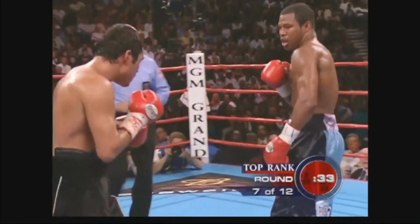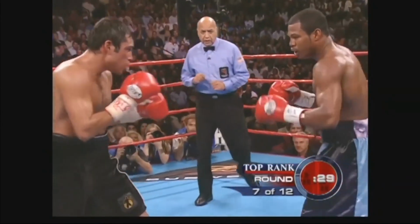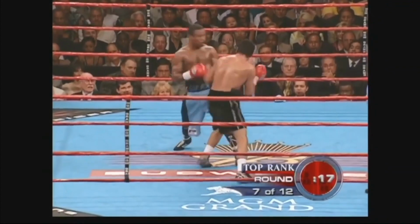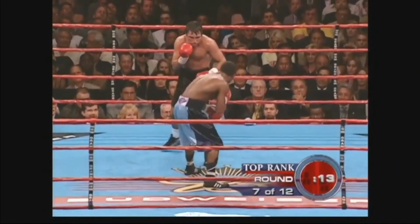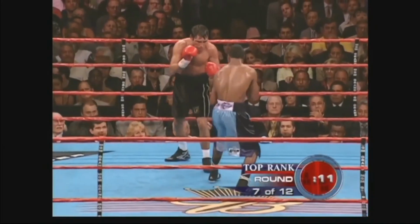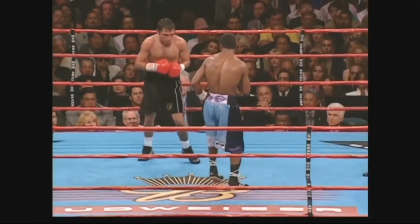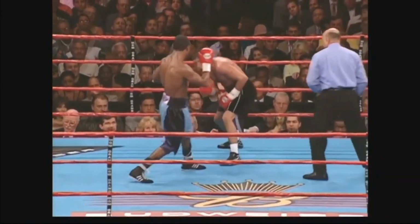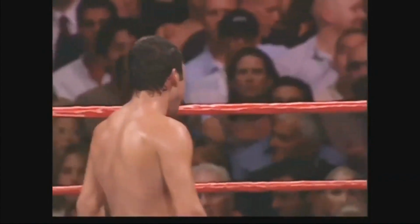Well, De La Hoya getting the punches off there. Furious fists from Mosely. Hand that travelled at the speed of sound, it seemed. This is a De La Hoya round. Yes, this is definitely De La Hoya just showing a super level of concentration. And getting the job done.